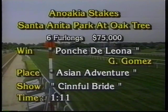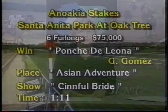She is owned by Eastern Sky Unlimited Trust and Charles Kono, trained by Christopher Pash, who picked up a training double in the 2-year-old stakes races in California this weekend. The 6 furlongs under Garrett Gomez was completed by Pancho de Leona in 1:11 flat.